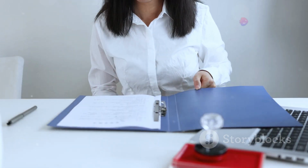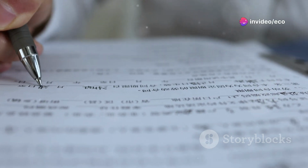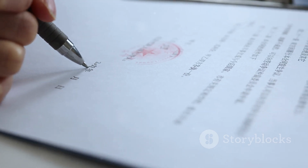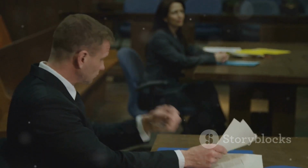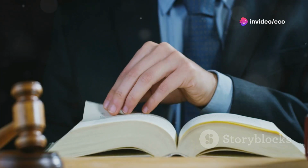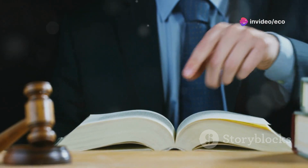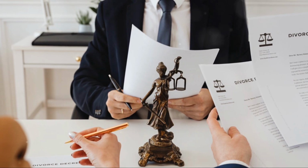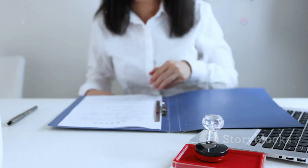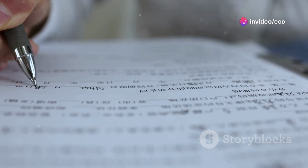Firstly, it emphasizes the importance of diligence and adherence to stamp duty regulations during property transactions and the drafting of agreements. Failure to comply can have severe consequences, rendering agreements unenforceable. Secondly, the ruling underscores the need for legal practitioners to be well versed in stamp duty laws. They must be able to guide their clients effectively. This includes ensuring that all legal documents are correctly stamped to avoid potential disputes and legal hurdles.